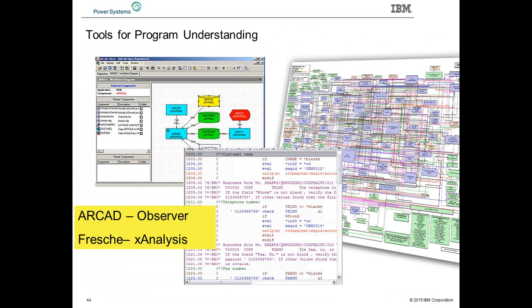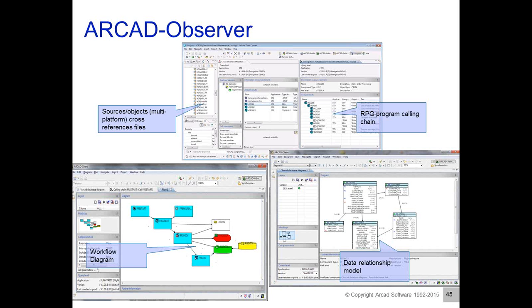A couple other tools I just want to mention. Some of our stuff from our ISVs. We've got both ARCAD and Fresh Legacy. These guys have got some tools to help you in the process of modernizing your monolithic programs and moving them into a more modular componentized view. They allow you to, and here's ARCAD's tool, for example, allows you to see what the data model looks like. Here's how the data resides. Here's all the points that connect the data together. I can look at a flow diagram of my program.